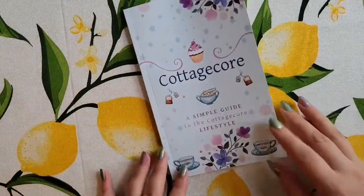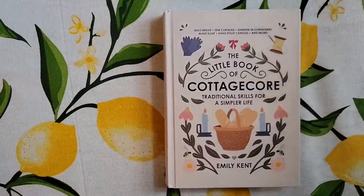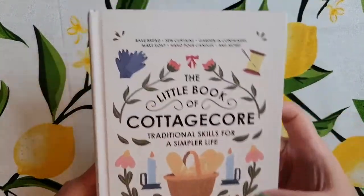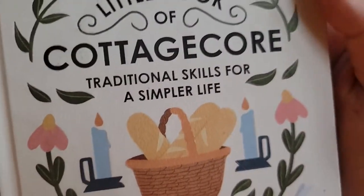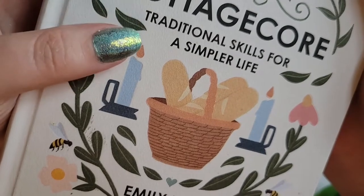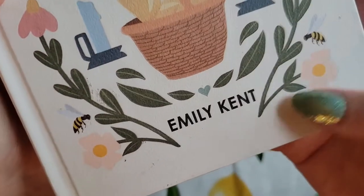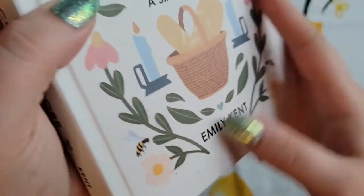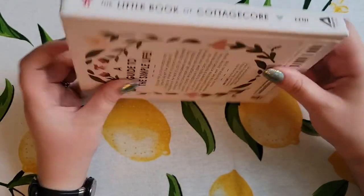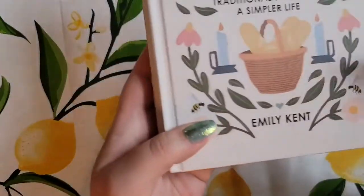Moving along, the second book is called The Little Book of Cottagecore, Traditional Skills for a Simpler Life by Emily Kent. Judging this book by the cover, we are already seeing so many better signs than the one before. Author's name, front and center. Tagline conveys exactly what the book entails, and the images are a bit mirrored, but at the same time, it's clear that they are done so in a pattern.